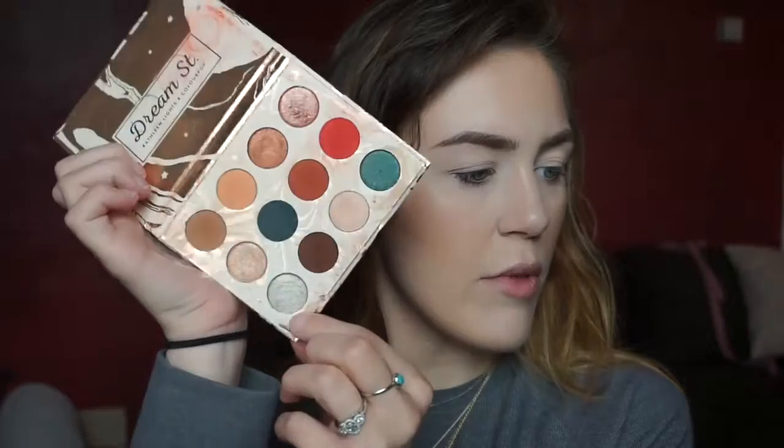I want a frosty silvery light blue. This is kind of a cool color from the Dream Street palette. Let's use this. I haven't used the Dream Street palette in so long. I love this palette. I love Kathleen Lights. I'm just working that one color on still. And we're going to take it under the lower lash line also.